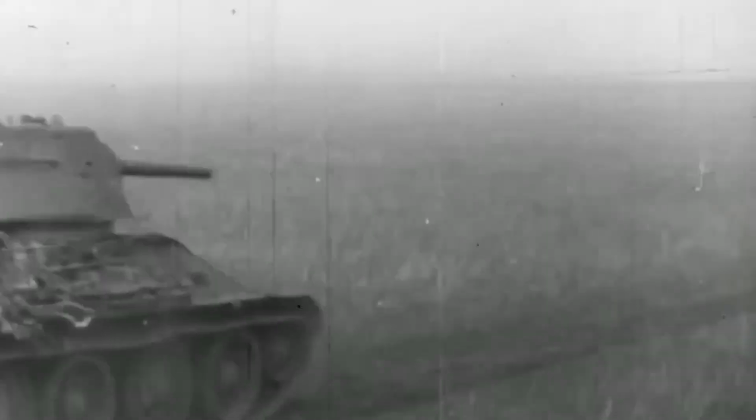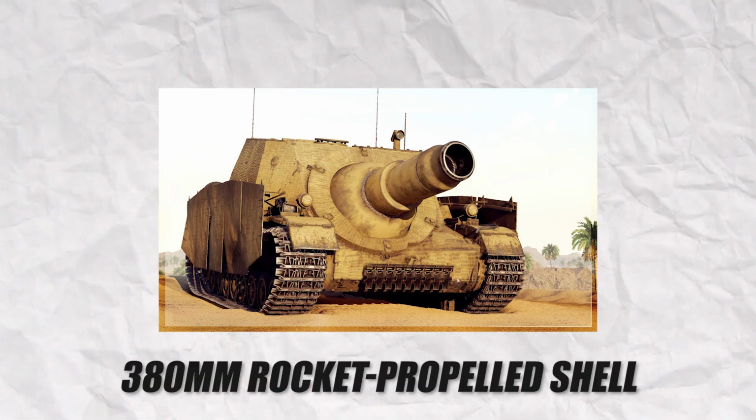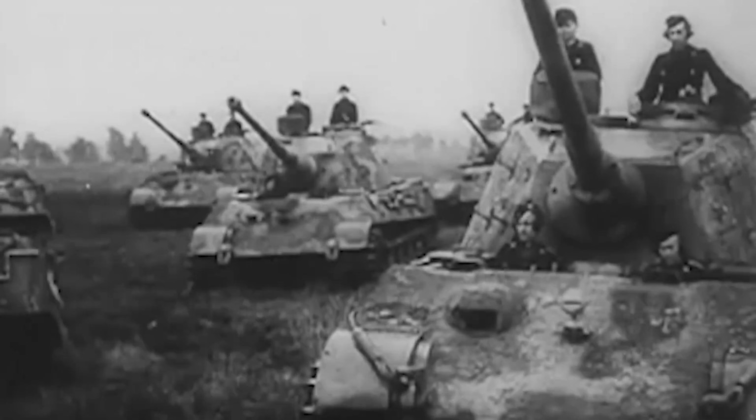The Sturmtiger was most notable for its main big cannon, which could fire a 380mm rocket-propelled shell. The unstoppable giant was resistant to practically all conventional weapons on the battlefield due to armor plates as thick as 150mm and shooting projectiles weighing more than 800 pounds.